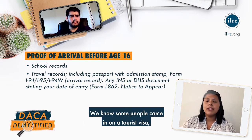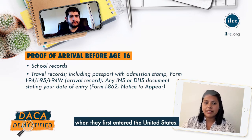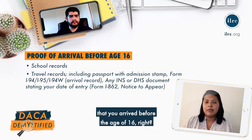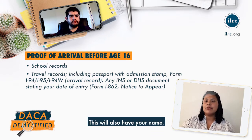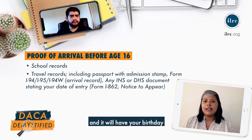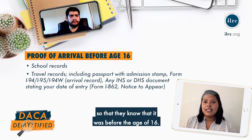We know some people came in on a tourist visa, right? And their passport was stamped when they first entered the United States. You could show that as proof that you arrived before the age of 16. This will also have your name, the date when you entered the United States, and your birthday so that they know it was before the age of 16.